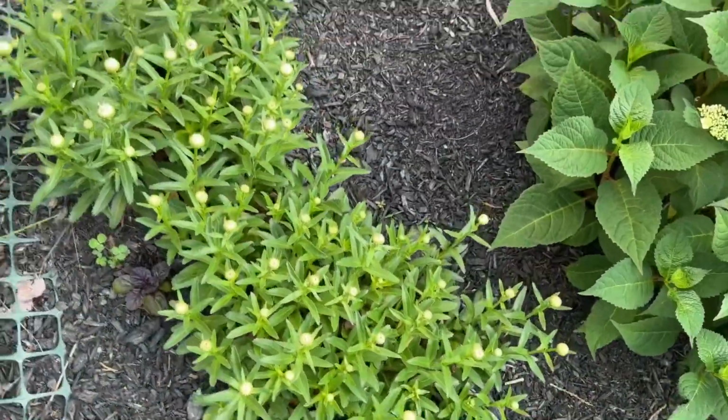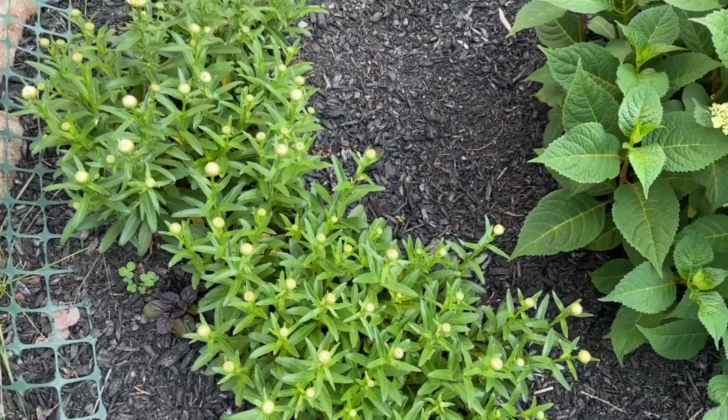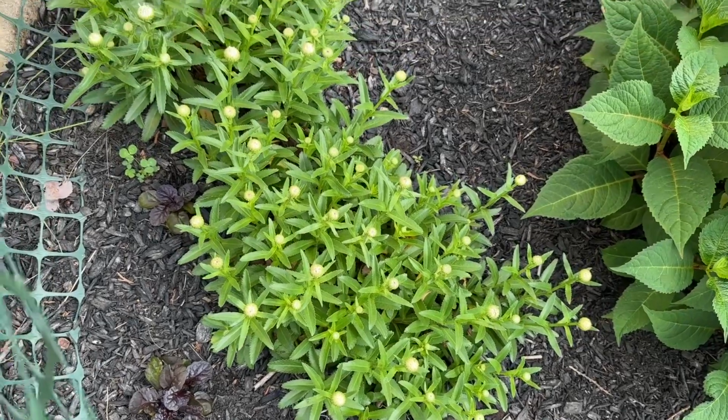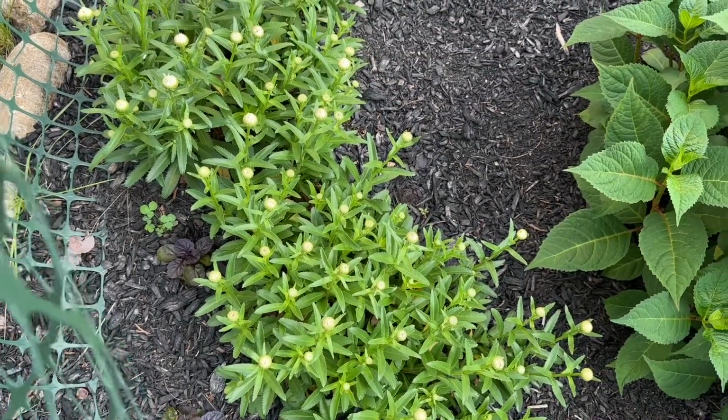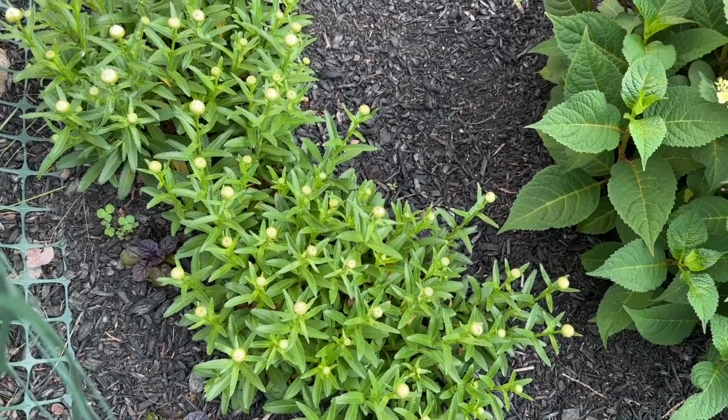I transplanted more of the snow-capped daisies over here, and they took to the transplant super well. I think next year I may have to give some away. I have them all over the place, and I really would just like room for other plants.